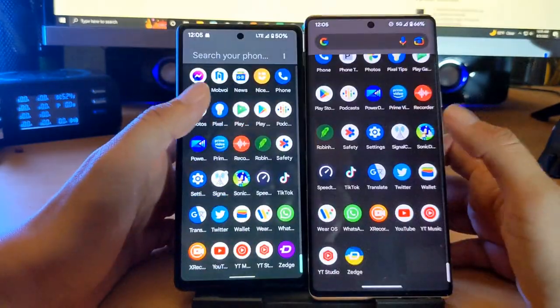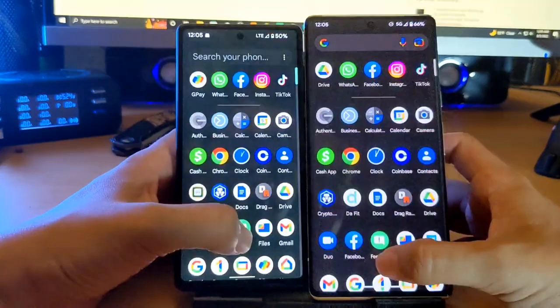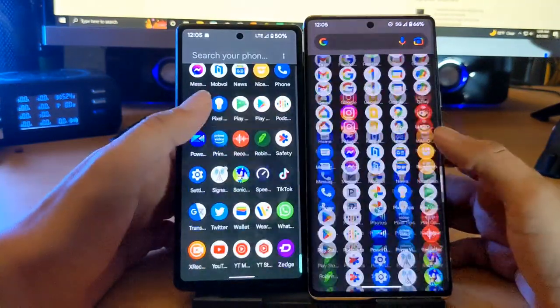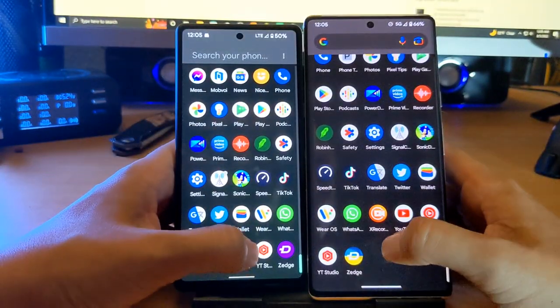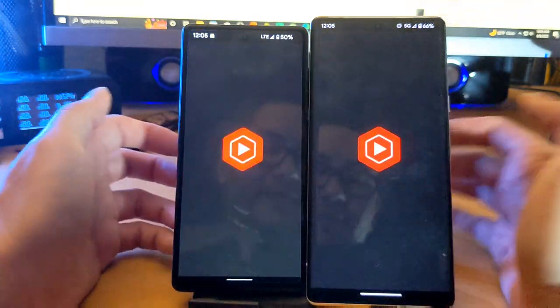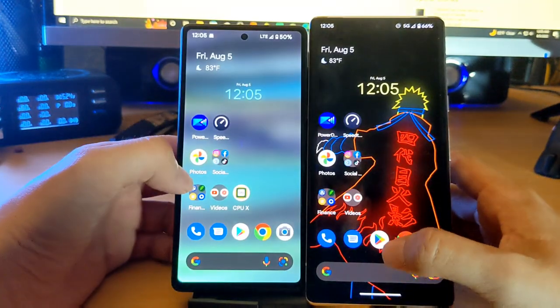I can tell that the Pixel 6 Pro does scroll a lot faster. But again, that 120 hertz refresh rate, you're really not going to notice it unless you're maybe gaming and you're losing some frames of some sort. But it shouldn't really be too big of an issue as long as you tweak the settings. So that's that. Let's go to YouTube Studio now. Let's see if YouTube Studio pops up really quick. Okay, looks like the Pixel 6 Pro won on that one.